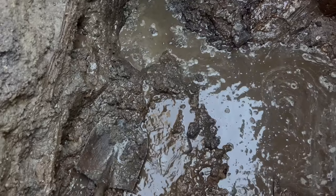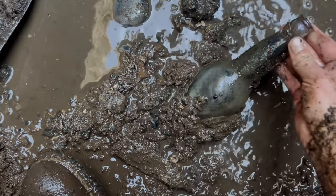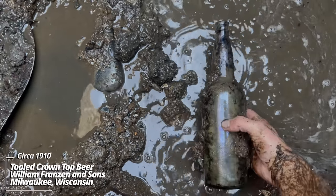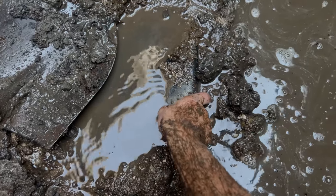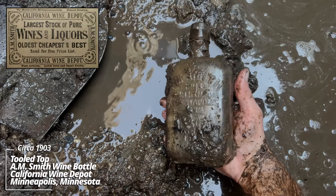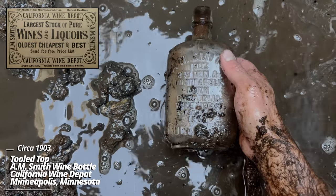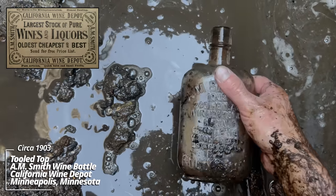Okay. So, first of all, tooled top beer. WF&S Milwaukee. Tooled top liquor flask. Oh, A.M. Smith. We have 1903. There we go. Minneapolis, Minnesota. All right. And this one didn't explode.